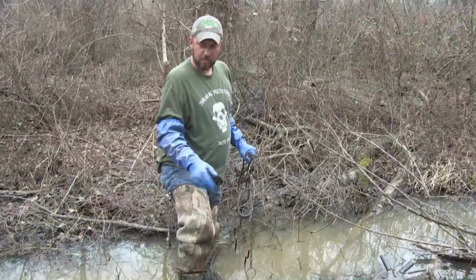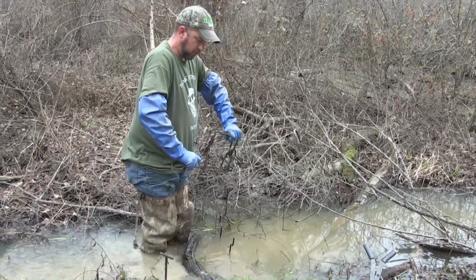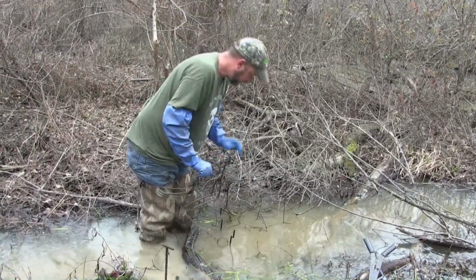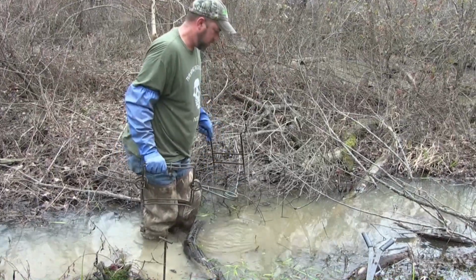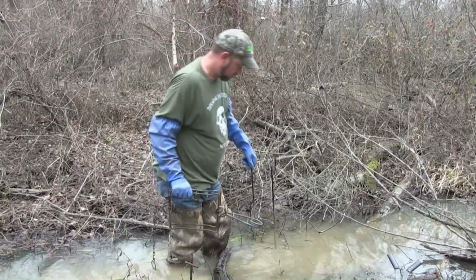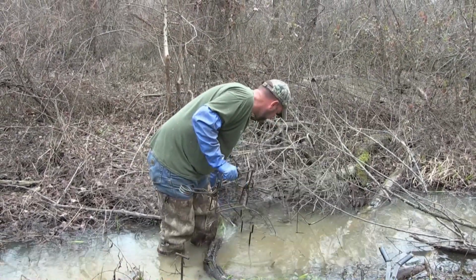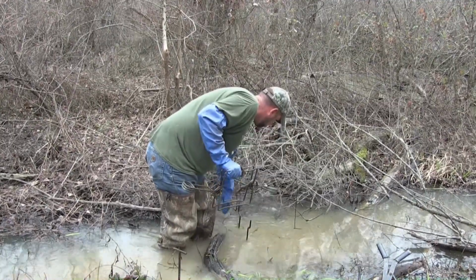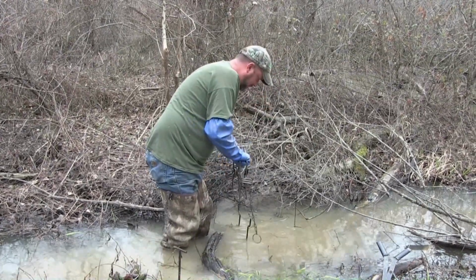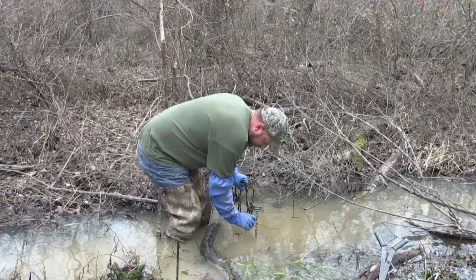Okay, we got the beaver out of the set, and we're going to get it put back in this channel here using a Duke 330, using an H stand. You want to feel for that channel down there and get it right in the center of that channel. Right there should actually be the center. Kind of push some of this brush back a little bit here. Get our trap hooked to this.